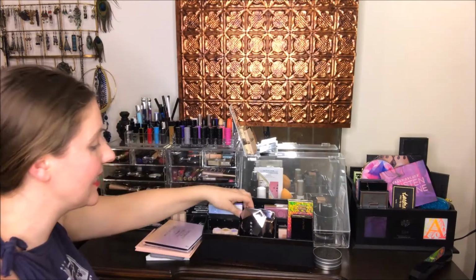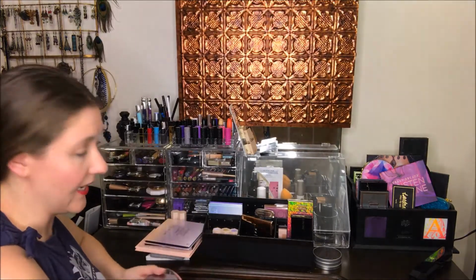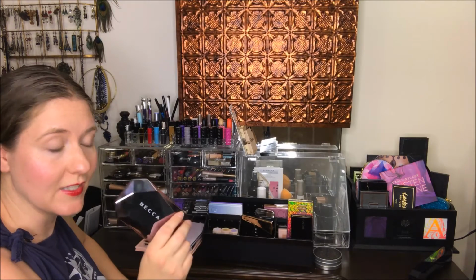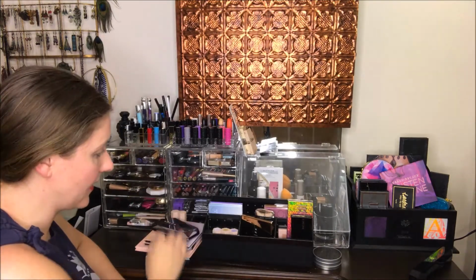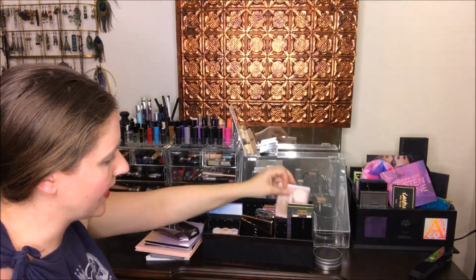No, I'm going to leave the Cover FX at home. The Becca will cover most of that. I'm actually going to take this new palette, this Becca Ocean Jewels, because I'm really liking it and it's really, really shiny. So that I'm going to take. I think the rest of this, yeah, I'm going to leave this L'Oreal at home.